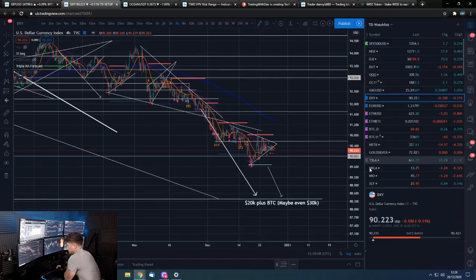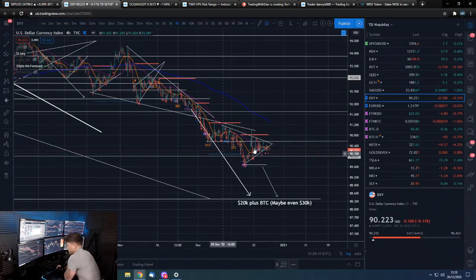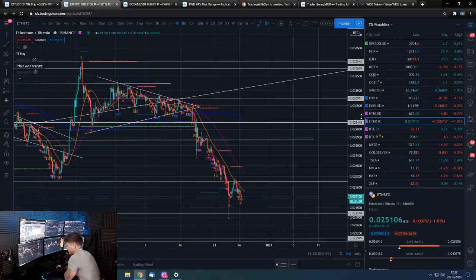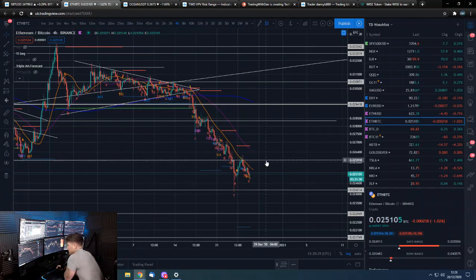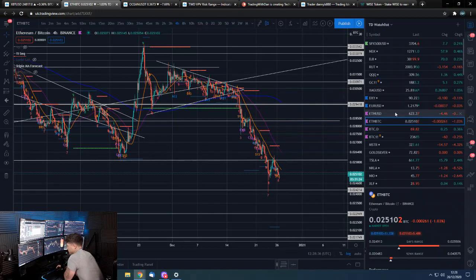So yeah, that DXY, as you can see, just sideways consolidating here. It is looking pretty weak, but obviously it could be hit by an external factor. What is definitely looking pretty weak is this Ethereum Btc pairing. We were talking about us having a pullback yesterday, but it wasn't looking like it was anything other than a back test, which it clearly was a back test thus far, and we are just continuing to the downside. So this is definitely looking pretty bad.